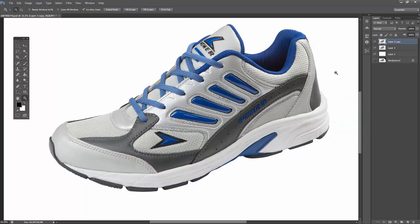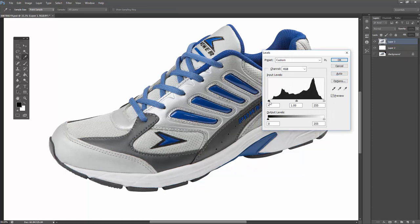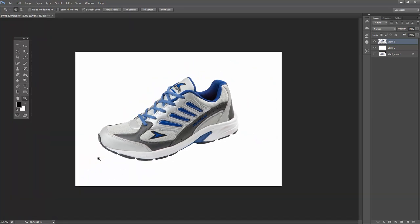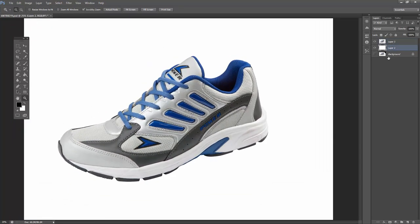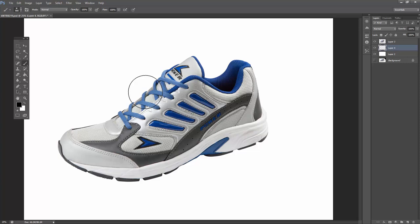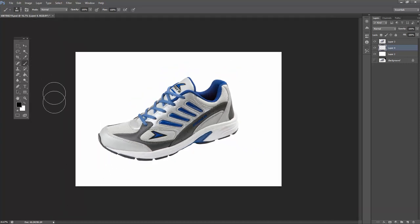And now see the levels. We can correct here. After this, shadow. Go to layer 2. Take the brush tool, opacity 100. And now, what kind of shadow do you want? Just below the shoe, you can do that. Like this.